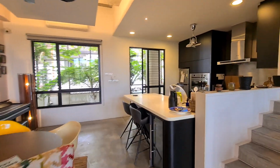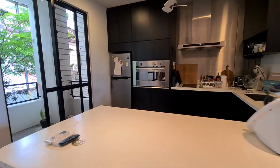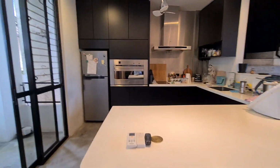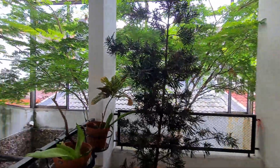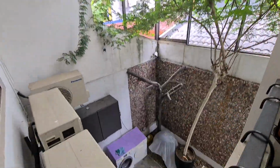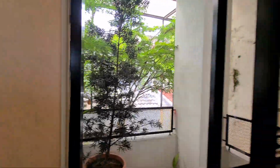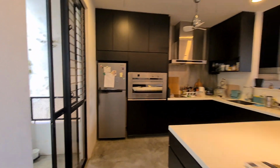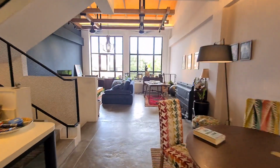There's another kitchen up here. Dry kitchen. A small balcony. And looking down from here. We'll head upstairs.